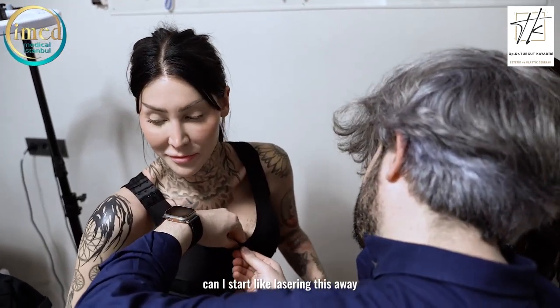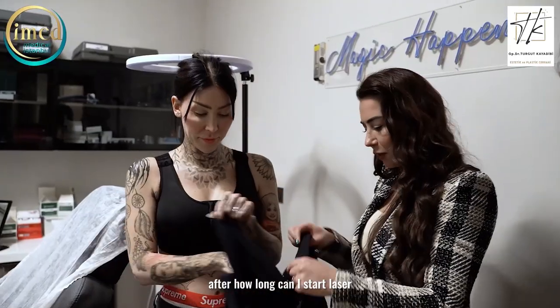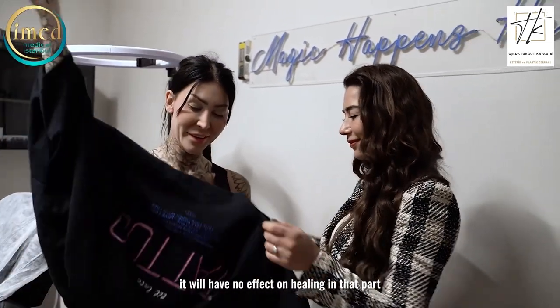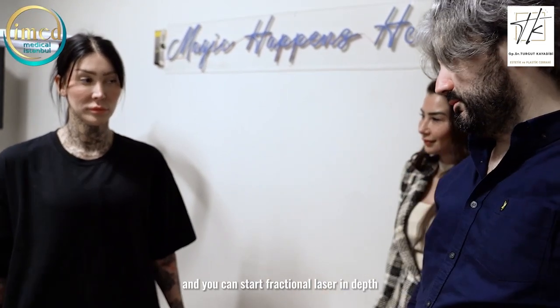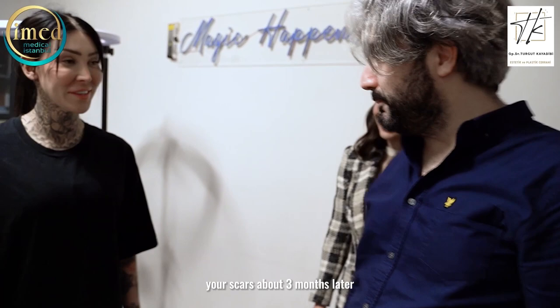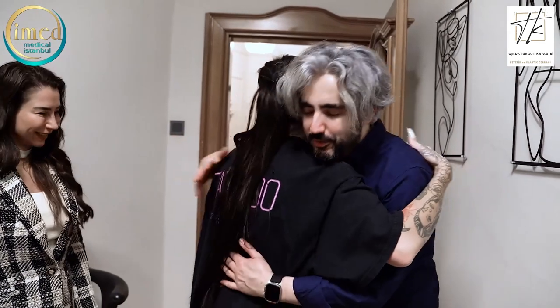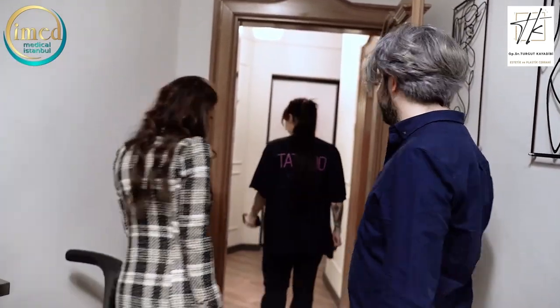And can I start lasering this away? After how long can I start lasering? It will have no effect on healing in that part. You can start fractional laser on your scars about 3 months later. I will wait, okay. And we can go to sauna and have tops in a month? Not yet. One month later you can start.